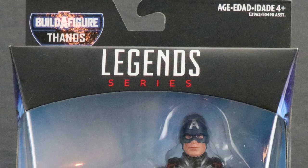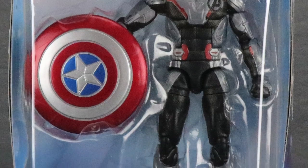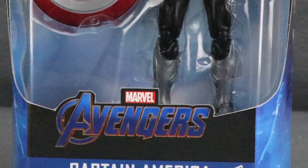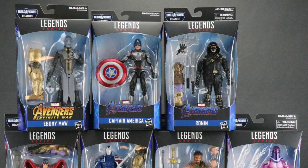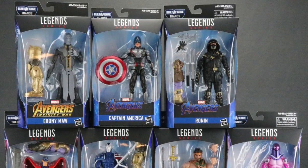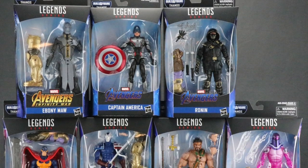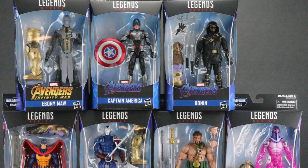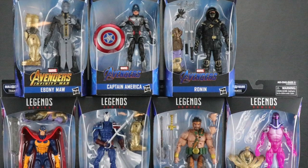Packaging is the same as we see with all the Marvel Legend figures. You've got the window boxes. They're clearly displayed. For the movie figures, you've got the movie logos. This wave has one Avengers Infinity War figure with the Ebony Maw figure, and then 2 basic Endgame figures. The Build-A-Figure, which is Thanos, is also Endgame related. And then the remaining 4 figures in the wave are all comic book based figures.